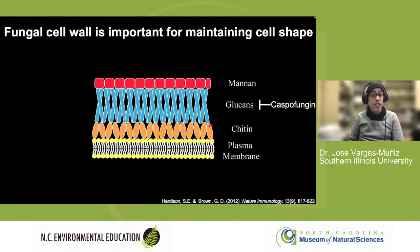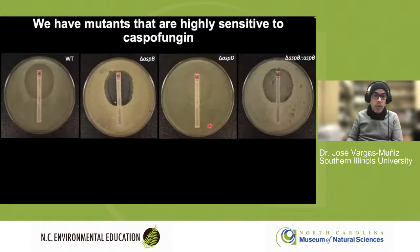One of these drugs is caspofungin, which is usually used when the primary treatment fails. Sadly, this drug is what is known as fungistatic. It stops the fungus from growing, but it doesn't actually kill the fungus, which is a little bit troublesome because Aspergillus usually infects immunocompromised patients, or patients that don't have an immune system to remove the fungus. So my lab is really interested in looking for genes that can make caspofungin work better. We are studying this family of genes and have generated mutants that lack that gene.